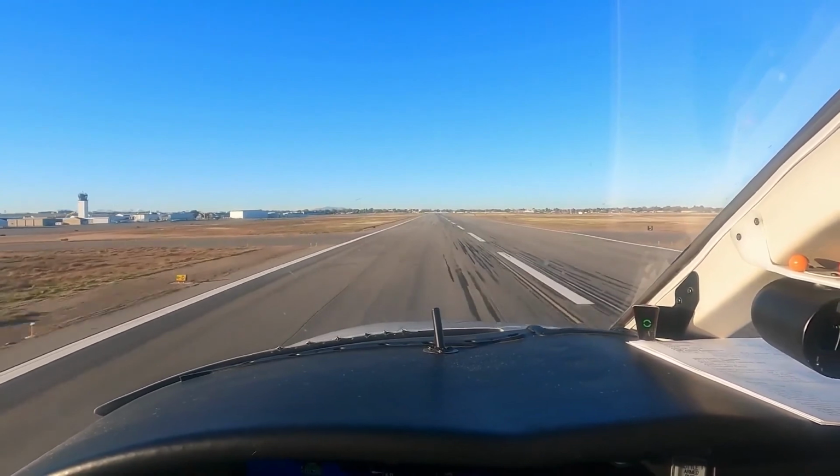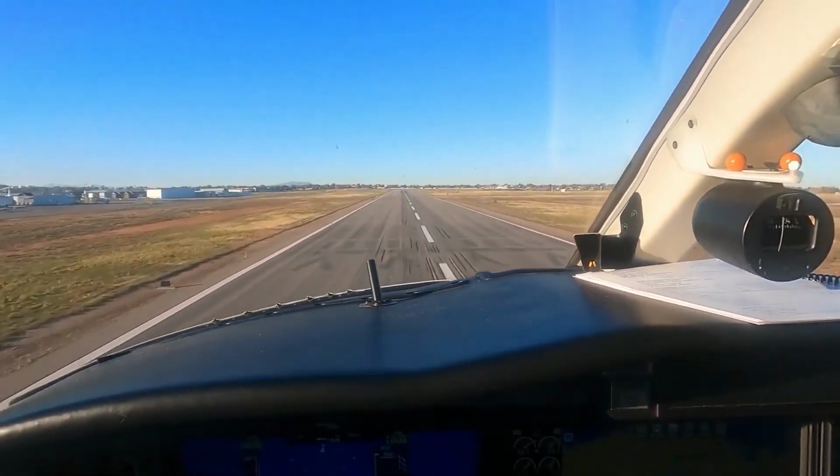Sport Cruiser 140 Bravo Foxtrot, caution wake turbulence for the Citation on the go. Charlie, how wide is that runway? That runway is 150 feet, so I had more than that. We set those limits to protect you on the 50-foot wide runway case. You'll have 10 feet on a 50-foot wide runway between your gear and the grass. Okay.